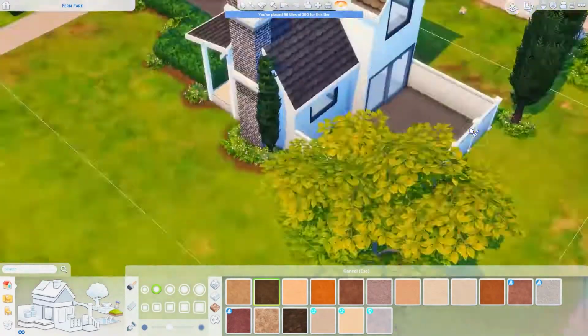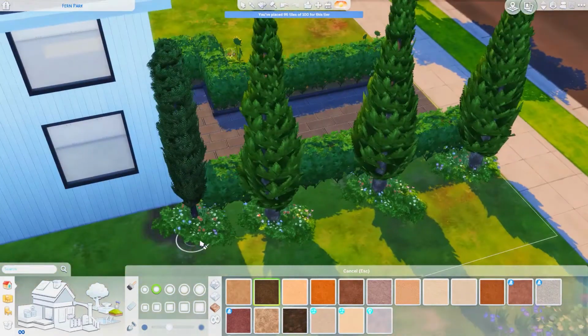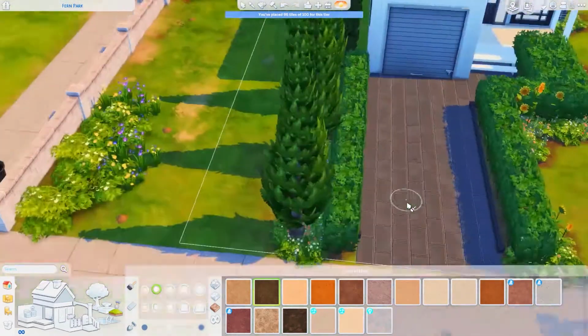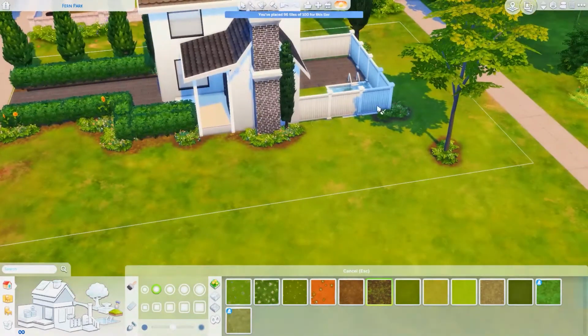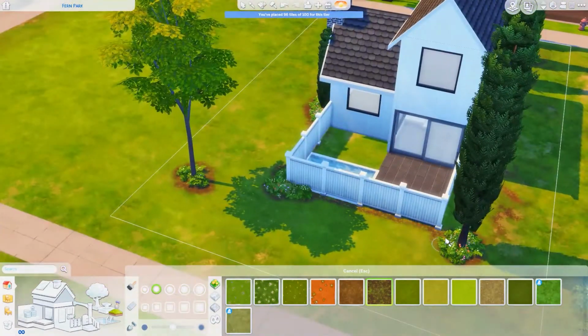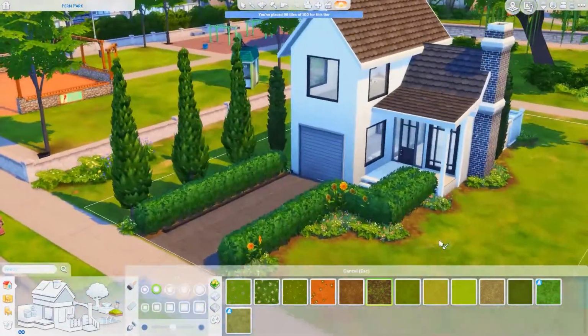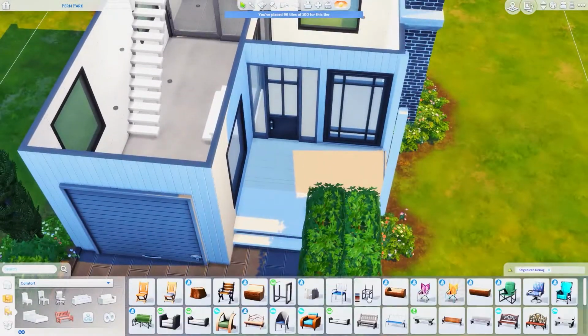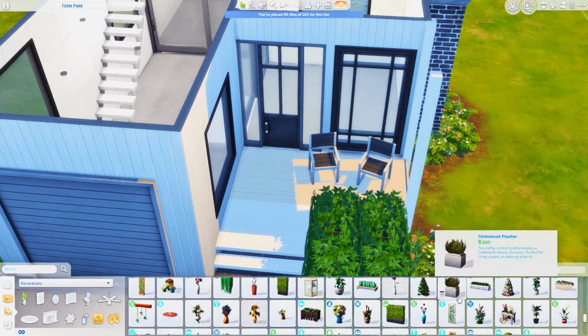But I'm just finishing off the landscaping here with some more plants around the fence and some more trees here and there, just to fill out the lot a bit, and I added the patio to the back garden and the pool that I mentioned. I mean, it's a really small pool, so it's not really for laps or anything, but a small pool I feel like is better than no pool.